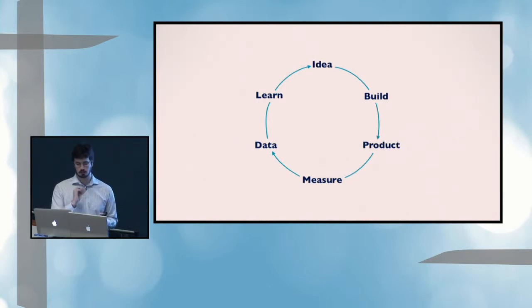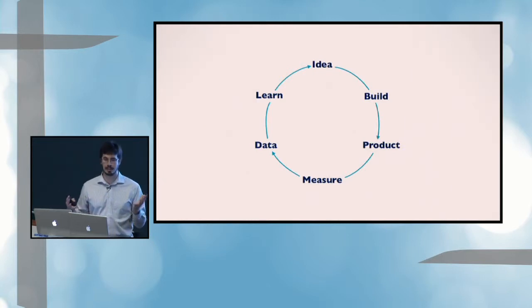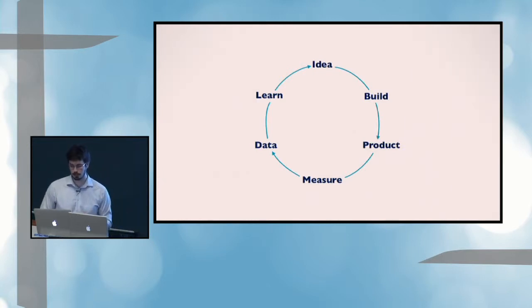So this cycle starts with an idea, which you then build on to create a product in around 4 weeks. That product is going to be used by people. You measure how they use it and collect data. You take that data and you use that to learn about which of your assumptions about what people value were correct and which of your assumptions were incorrect. And it may be that you were totally off base with your original idea. Your idea really stinks, but that's the point of this process.